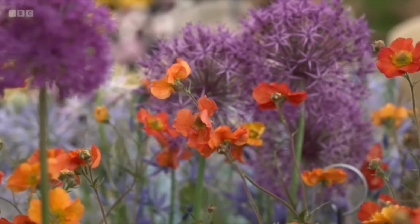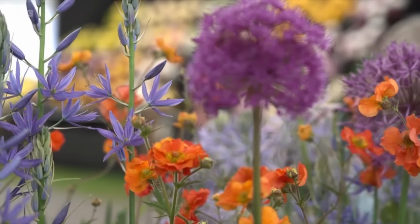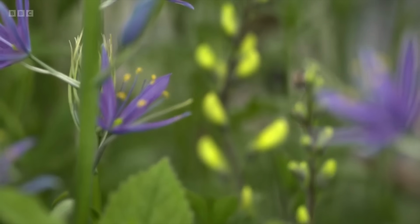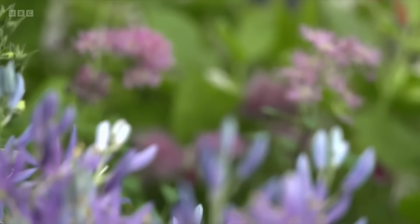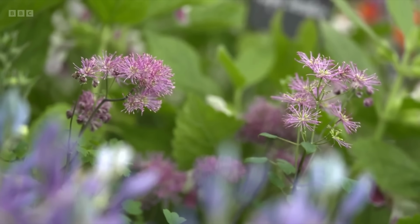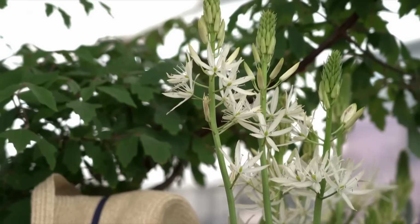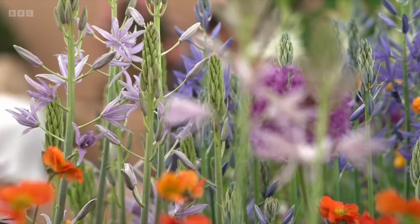These Native American beauties work really well amongst other plants. You can see them here. Look at this, contrasting with this bright orange geum or the yellow of the baptisia just inside. But if you want to complement it with colours, then why not go for the thalictrum with that lovely purple flower? These great vertical accents work in any garden. Camassias are extremely hardy plants. You can grow them in your borders or even in pots and containers, making them perfect for any gardener.